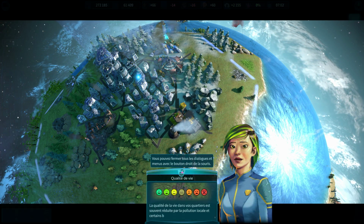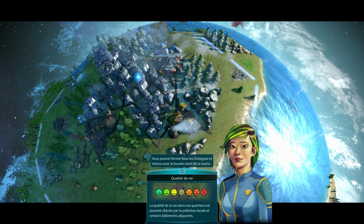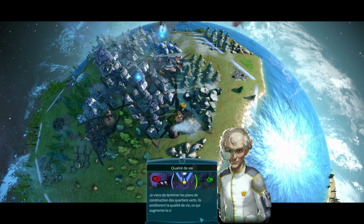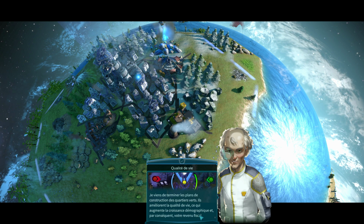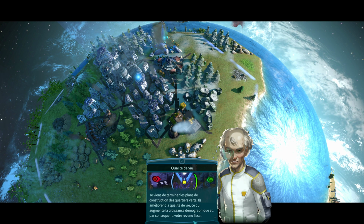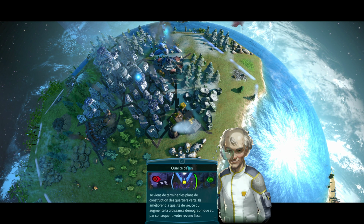The quality of life in your districts is often reduced by local pollution and certain adjacent buildings. I just finished the construction plans for park districts. They improve the quality of life, and this increases population growth, and thereby your tax income.